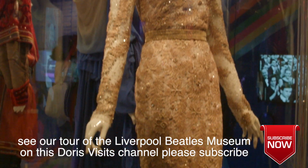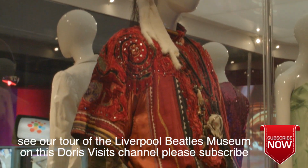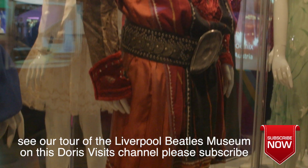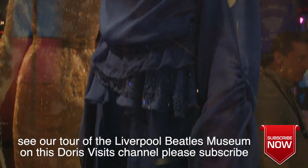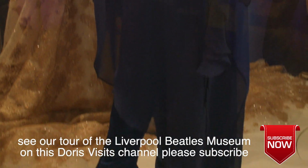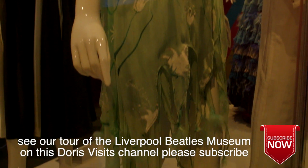ABBA the Museum is an interactive exhibition about the pop group ABBA that opened in Stockholm in May 2013. It was inspired by the Beatles Museum in Liverpool. I was really keen to see it. I love ABBA. These are the costumes that various artists wore in Eurovision Song Contests, not just ABBA but many successful contestants.